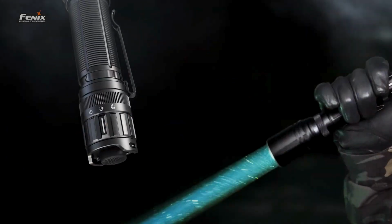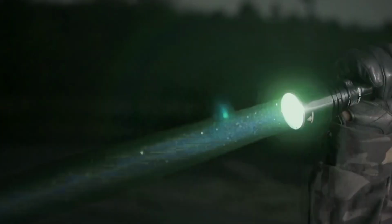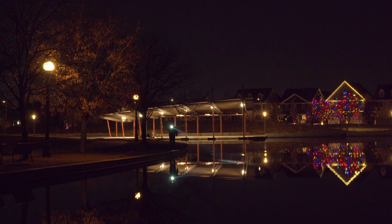And even on its lower output level, it can produce more throw than most flashlights, up to 656 yards. Now that's quite impressive. Whether you're out on search and rescue missions, signaling from a far distance, hunting in the wild, or just patrolling your area, this flashlight can throw a solid beam that can cut through the darkness.